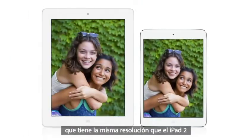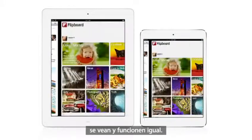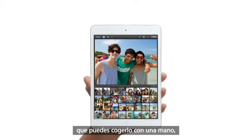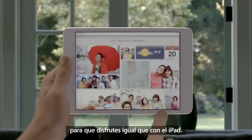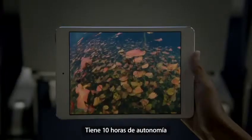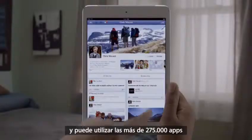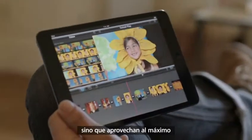We began with a display that has the same resolution as the iPad 2. So all your apps and content look and work the same way. And at 7.9 inches, it's small enough to fit in one hand, but it's still large enough to give you that rich, immersive iPad experience. It has a dual-core A5 chip for fast, fluid performance, both FaceTime and iSight cameras. It gets a full 10 hours of battery life, and it runs more than 275,000 apps made just for iPad. These aren't scaled-up phone apps. These are powerful apps that take full advantage of iPad mini's beautiful display.